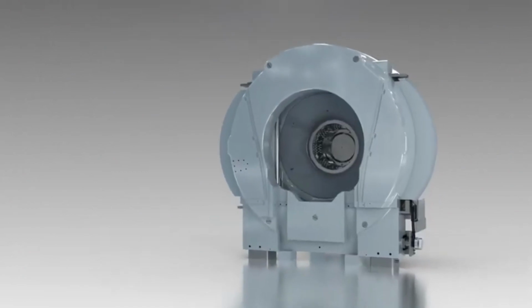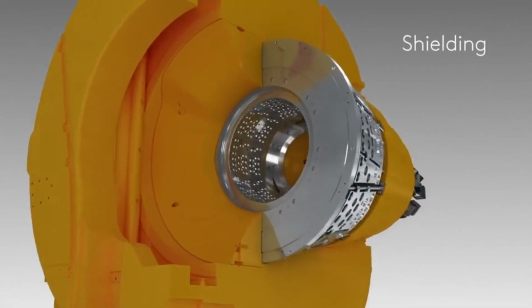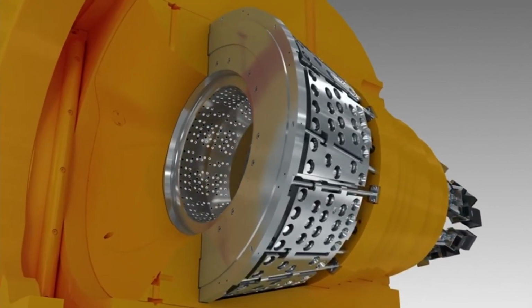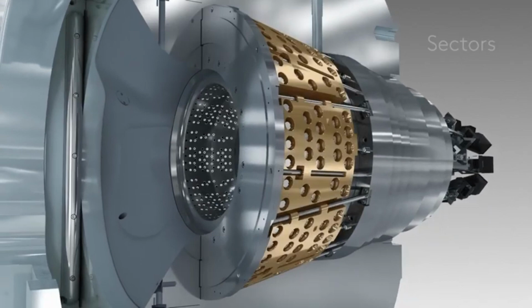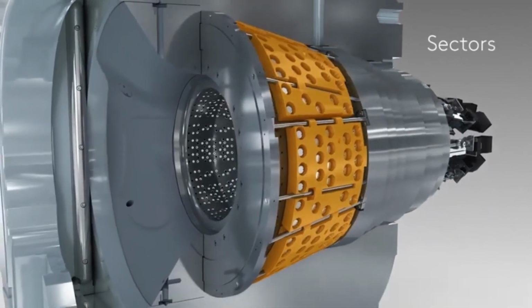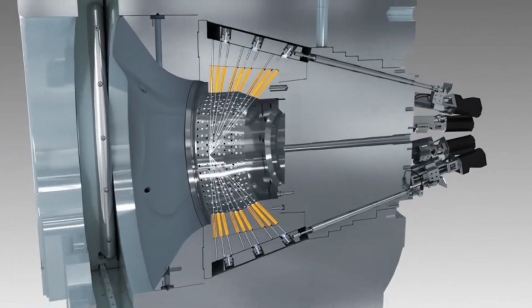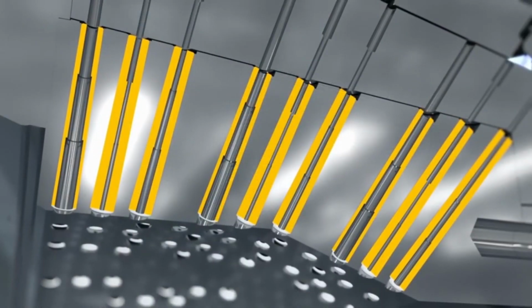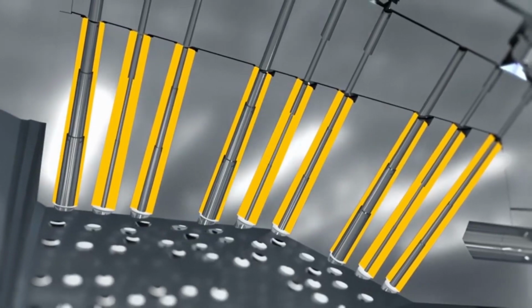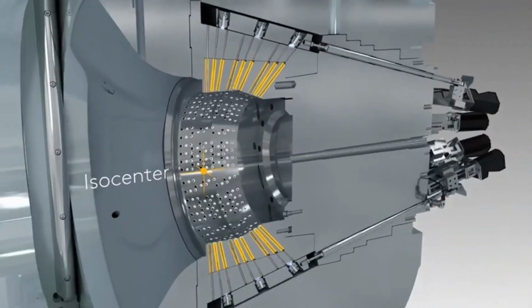Tungsten and lead shielding prevents unintended transmission of radiation and ensures the safety of patients and hospital personnel. The cobalt sources are arranged into 8 movable sectors inside the radiation unit surrounding the patient. A sophisticated beam shaping system with fixed channels, called collimators, is used to create narrow beams of radiation, all precisely focused to intersect at the planned isocenter.